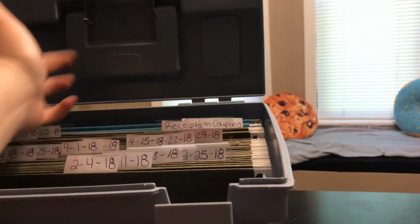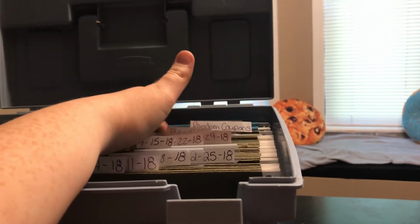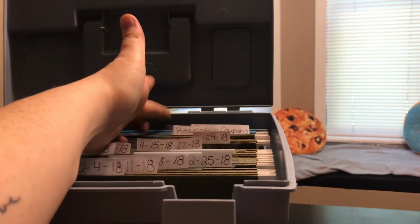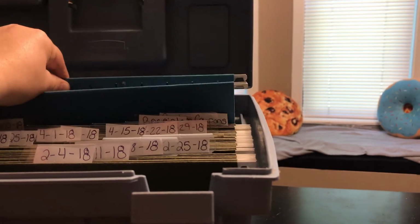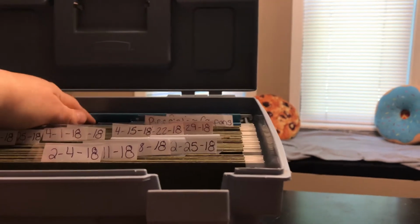So if I ever can't find a coupon in an insert here, I always look in random coupons, and sometimes it is there. So I do also have those 2 that I do keep kind of just in the back. They never move, they always stay there. And then this one is just a zipper, and I keep supplies in it, like scissors and everything.